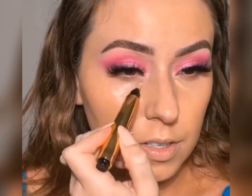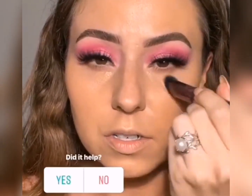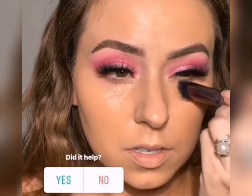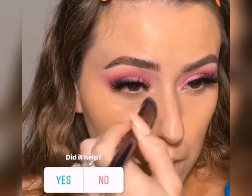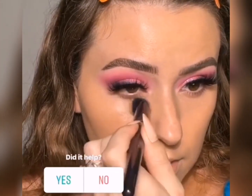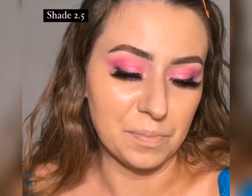The Touche Éclat, this is the shade 3. I'm gonna use this more as a color corrector. Okay. And then I'm gonna press it in with my Anissa Beauty Angle Concealer Brush. It's very thin, extremely thin, and there's also not a whole lot of pigment, but I think it helped a little. Do I layer them? I'm just gonna layer them.